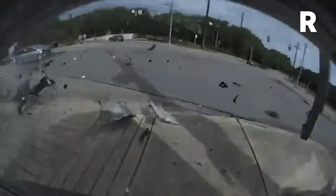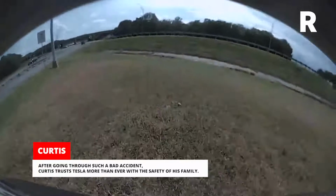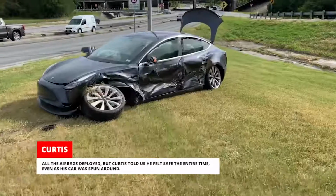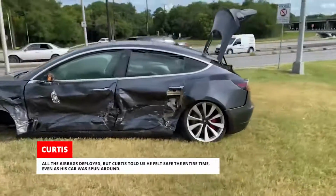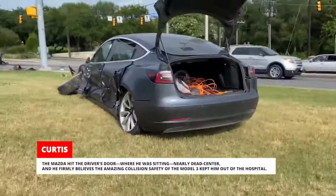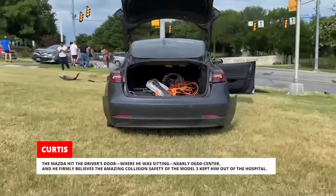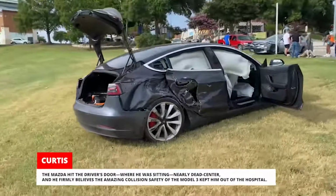Curtis and his wife used the money to order another Model 3 Performance for him and a Model Y Performance for her. After going through such a bad accident, Curtis trusts Tesla more than ever with the safety of his family. All the airbags deployed, but Curtis told us he felt safe the entire time, even as his car was spun around. The Mazda hit the driver's door, where he was sitting, nearly dead center, and he firmly believes the amazing collision safety of the Model 3 kept him out of the hospital.